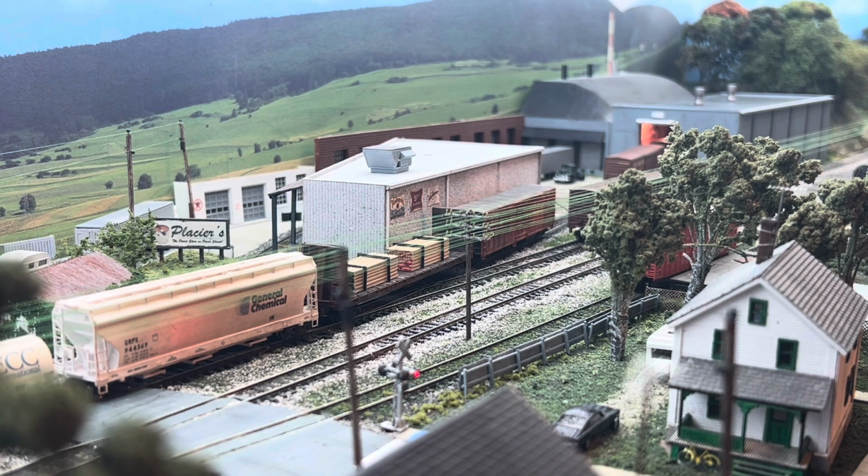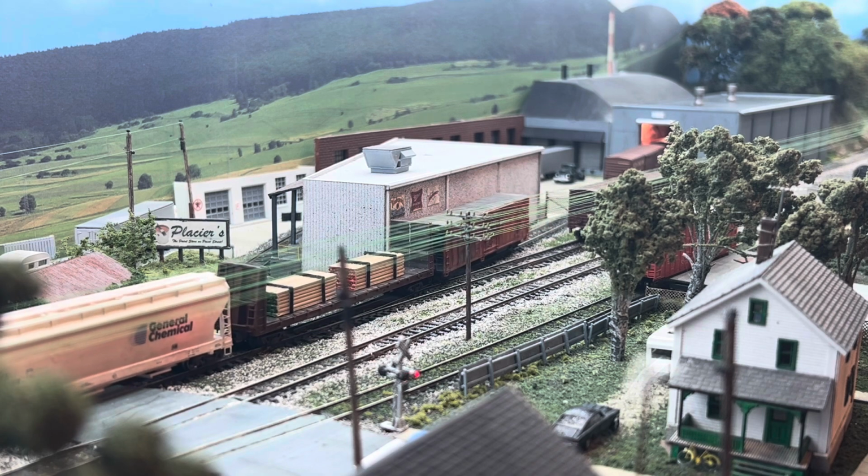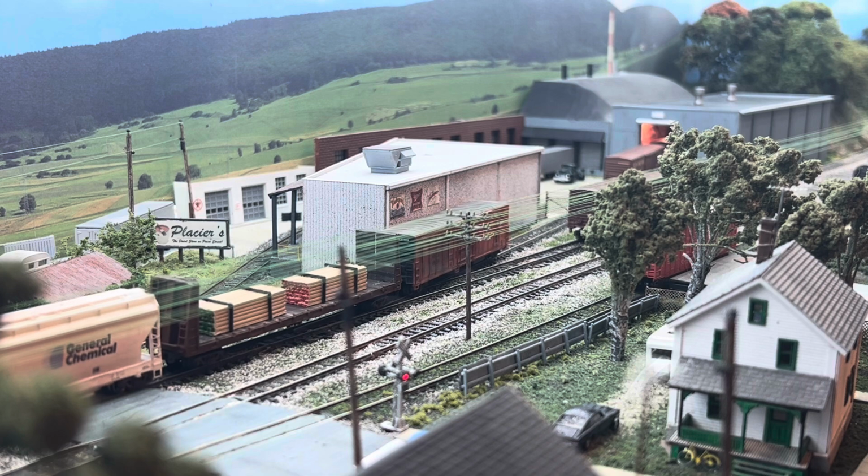And the last bit of switching we have to do is to spot that Milwaukee Road car at the loading dock. There's no car to pick up there.